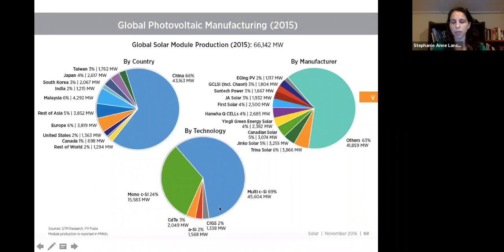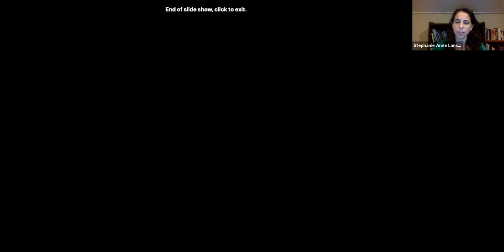If we look at the monojunction, this used to be 90% of the market. It is now less than 25% of the market, with most being multi-junction silicon cells, still using silicon instead of cadmium as the base. If we look at different manufacturers, there are really so many. Others make up 63%, with Trina Solar out of Europe being one of the bigger ones. Then we have quite a few out of China, as well as Japan, leading the marketplace.